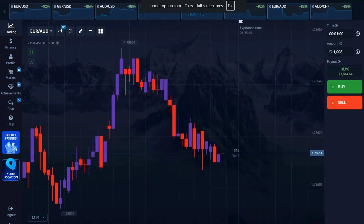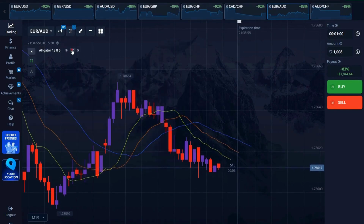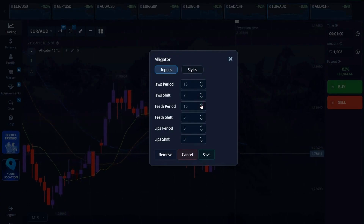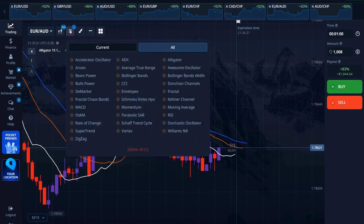All right, traders, before we wrap up, here are the exact indicator settings I used in this strategy so you can try it yourself. Alligator indicator: jaws period 15, shift 7; teeth period 10, shift 6; lips period 5, shift 4. Colors: lips line white, teeth line orange, jaws line blue, all set to 2 pixel thickness.